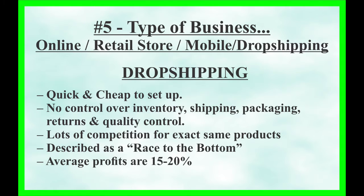Drop shipping. Drop shipping has been promoted lately as a way to start a business quickly and cheaply. This is true. It can be quick and cheap, but it is not a get-rich-quick business. But is it even a real business? You have no control over inventory, shipping, or packaging, or quality control, and you will have lots of competition for the exact same product, as you can't brand the product as yours.